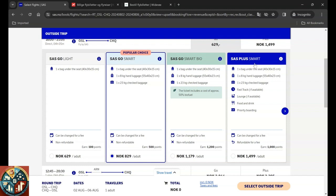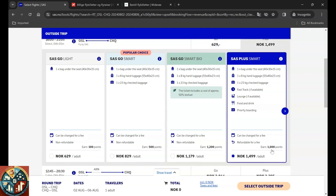I think if you have like 223 kilograms, the best option would be to travel on business or first class. Then you can take two luggage. And you can see if you decide to go with Plus Smart, you can fast track if they have it. You can use the lounge, you can order food and drink, and you will be priority boarding group A or group B, and you get 1,000 points.